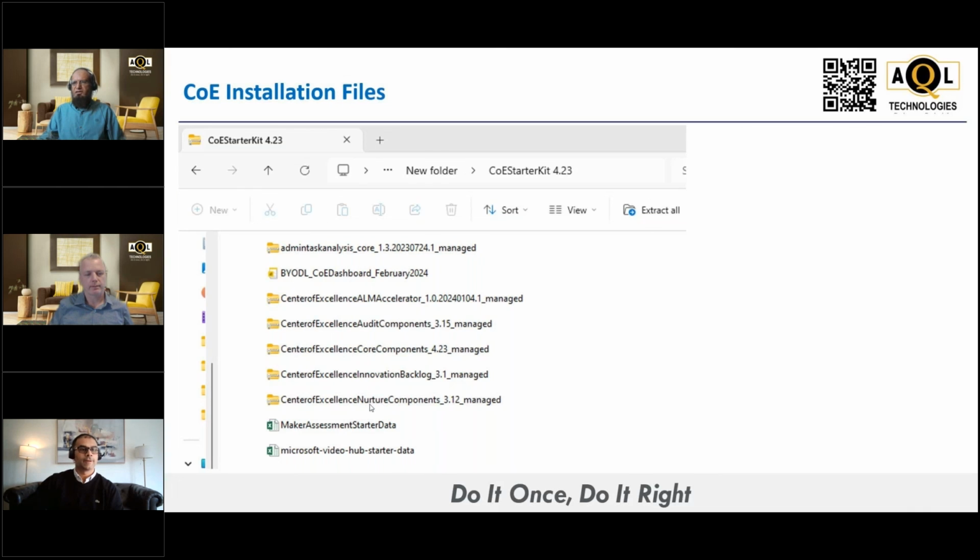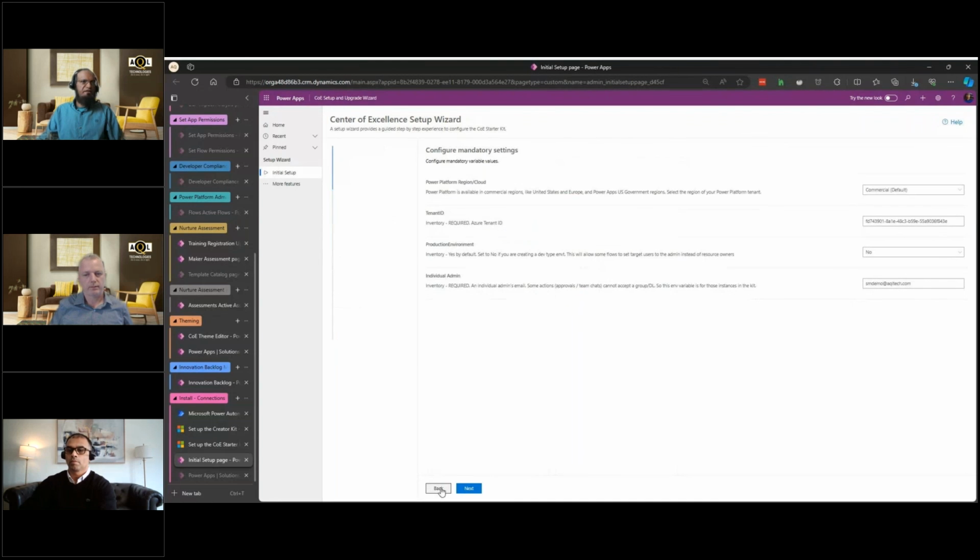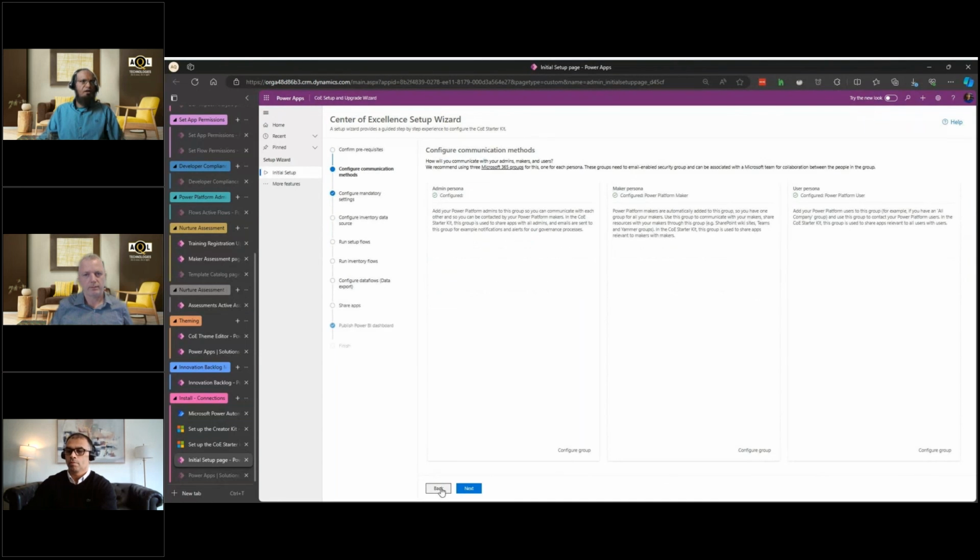It says here excellent nurture components, and you can import all the rest of the components as you please. But definitely the core component is the main component, and that has to be imported. Once you are done, the core component itself has a COE setup and upgrade wizard, and allow me to show you what that app looks like. This is the app where you are going to run your COE installation, or actually not an installation, it has been installed, but actually setting up your COE right from the beginning.